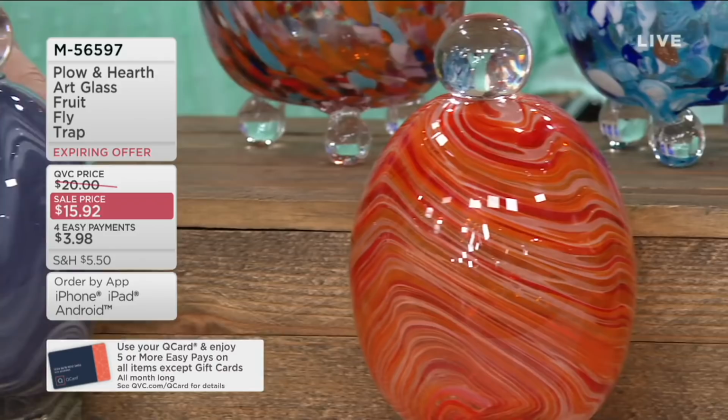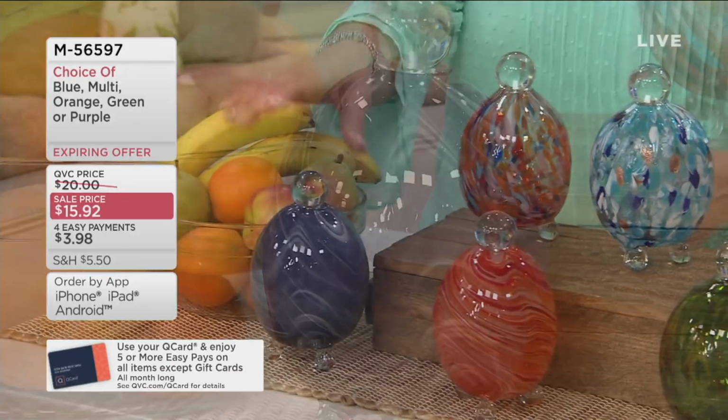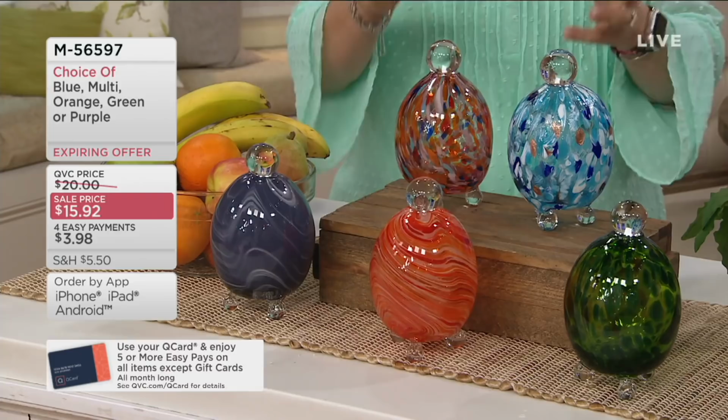Now, show us how this works and talk to us about this, and then we'll show some animation that shows what happens when the fruit flies approach. Absolutely. So Plow and Hearth created a beautiful solution for you to easily and safely get rid of fruit flies. You know you're going to have them because we're all bringing fruits and vegetables into our home. So what you're going to do is have this out on your counter, even as just something beautiful before you even need it for a fruit fly trap. But you're going to get a recipe that's going to come in the box with it. It's one part apple cider vinegar, one part water, and then a squirt of liquid dish soap. That's going to create that secret solution sauce that's going to go inside here. You're going to only put about a tablespoon in here because there is a hole at the top.